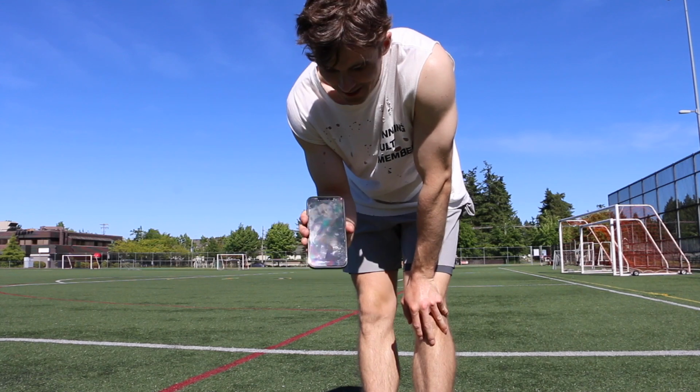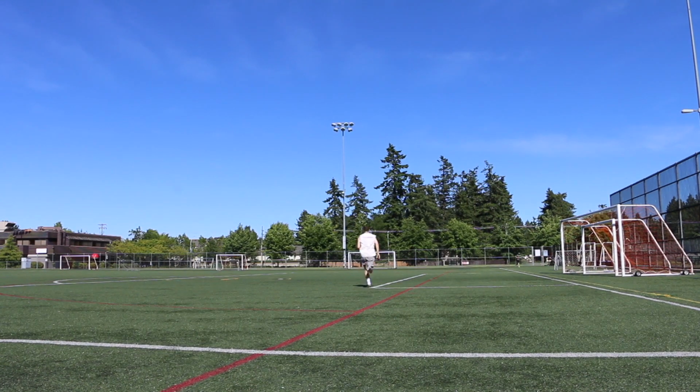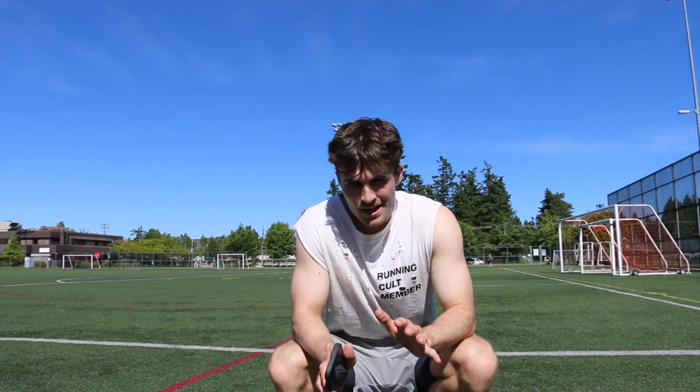So my consistency is pretty good. I got 13 seconds again. On all 4 of those, I got roughly 13 seconds. So that's another thing when you're doing them, is try to find a consistent pace. You don't want to be getting 15 on one, 12 on the other. Try to find a median.